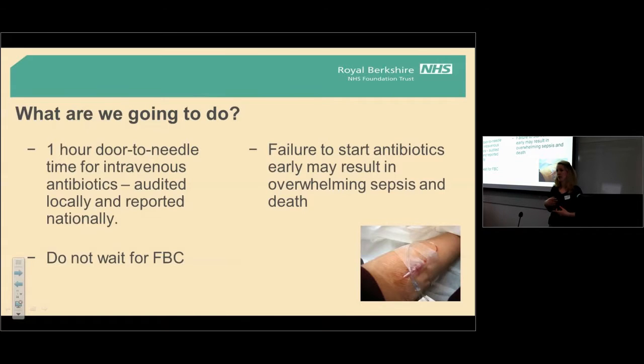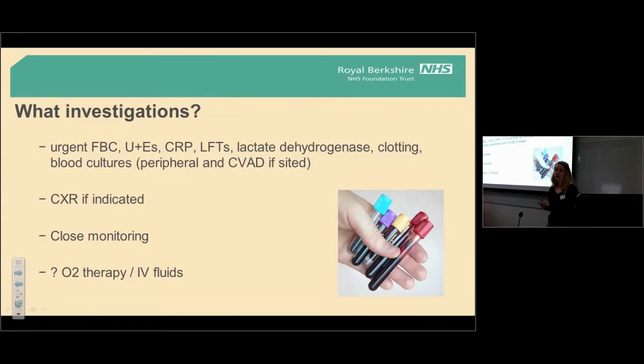If we know they're going to take an hour, 2 hours, or a day to get blood results, then we would just go ahead and treat them with antibiotics. And other tests that we may do include full blood count, U&Es, their CRP, lactate, clotting, and blood cultures from line and peripheral cultures that we will clearly label so that the pathologists know which lumens they've come from. That's often a thing we have to differentiate, where the blood has actually come from.